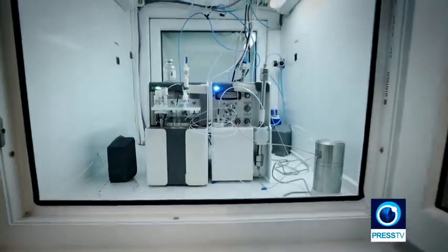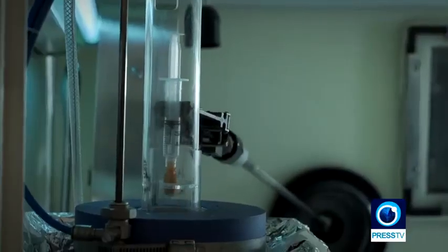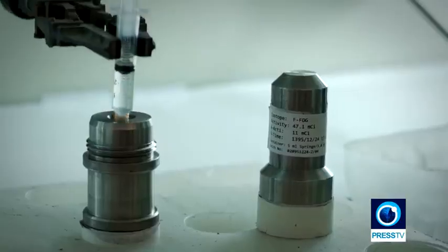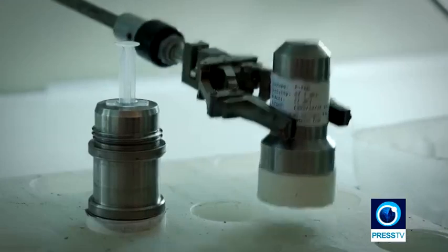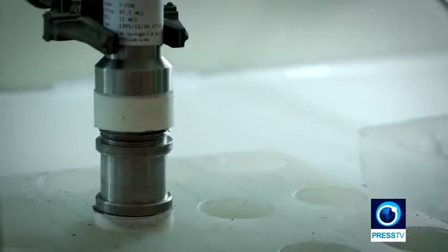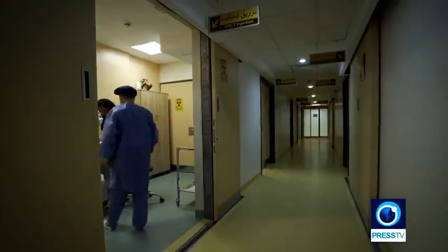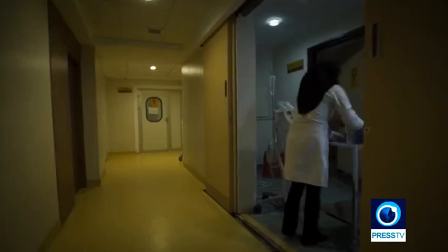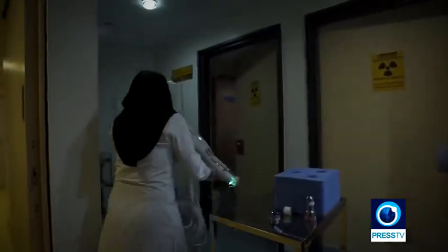For example, one of the medicines this company produces is radioactive iodine. This specialized radioactive drug is used to treat medical conditions affecting the thyroid gland. Another example of nuclear medical treatment is radioimmunotherapy. It is a personalized cancer treatment that can be used for patients with non-Hodgkin's lymphoma.